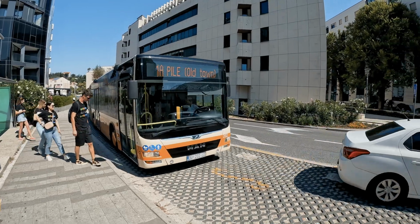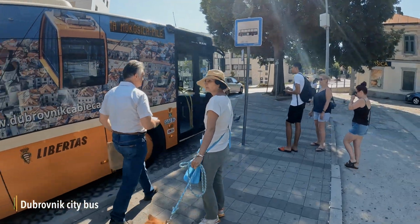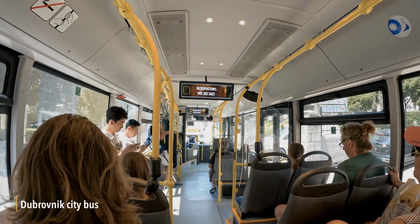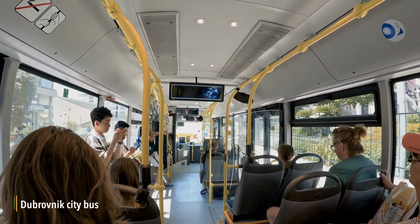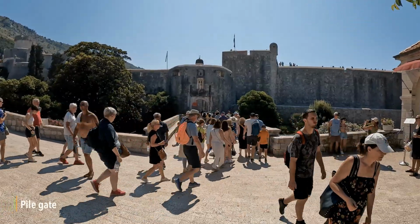In Dubrovnik, you can easily get around using the local buses, taxis, Uber or Bolt. The one-way ticket price for the local buses is around €2, while the daily ticket costs around €5. They can be recognised by their orange colour. Once you settle in, your adventure can start.